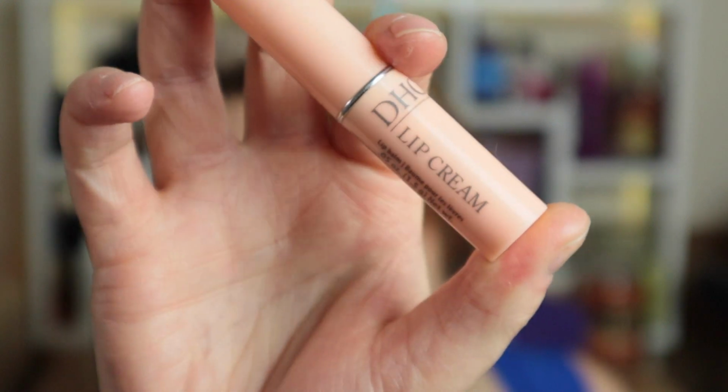Next we've got an old favourite, and this is the DHC Lip Cream. I still love this stuff. I will definitely repurchase it. I use it right the way until it's on the inside and I'm having to scrape it out. I haven't got another one at the moment, but I will definitely be getting another one. I do find it's one of the few lip balms that actually works for me.